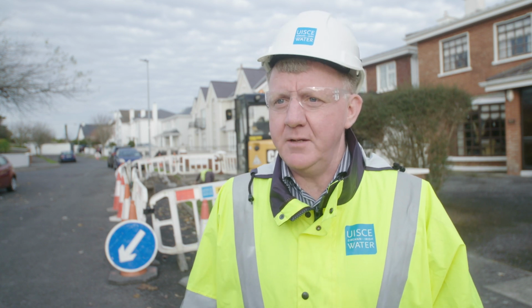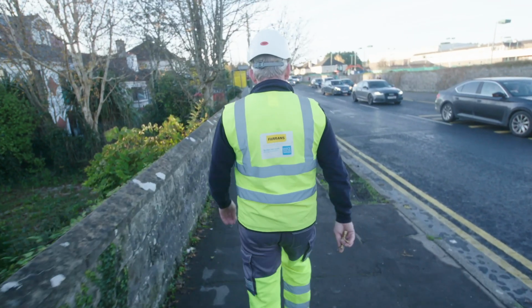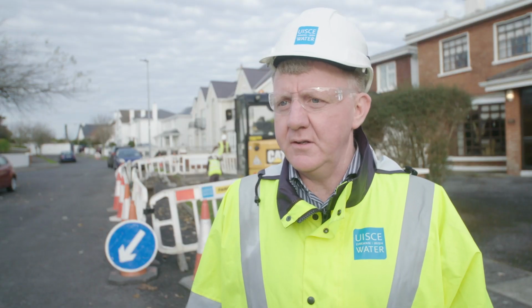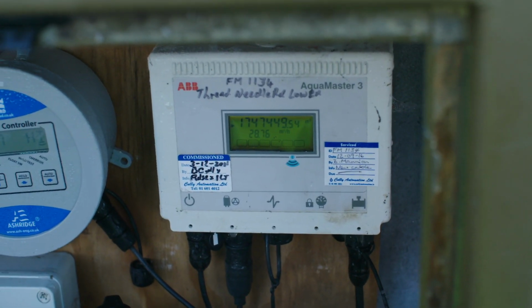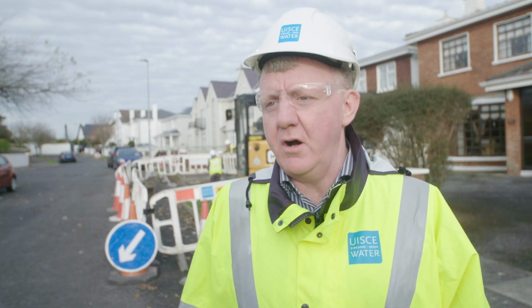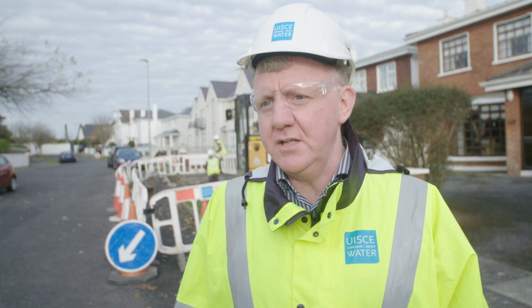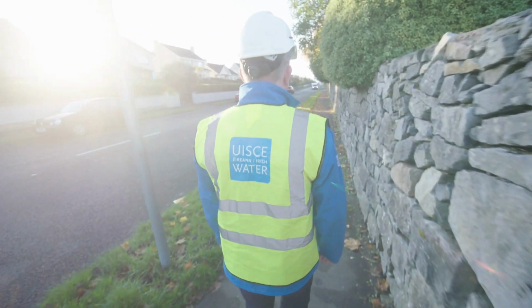Find and fix is the act of searching for underground leaks that can't be seen as we live our lives day to day. The first challenge is to find the leaks so they can be fixed. When water leaves our water treatment plants, it is measured using meters at locations on the network and at businesses and our homes. Once we have identified an area where there is unusual or high usage, we can follow up with leakage surveys to search for leaks using highly specialised techniques and sounding equipment.